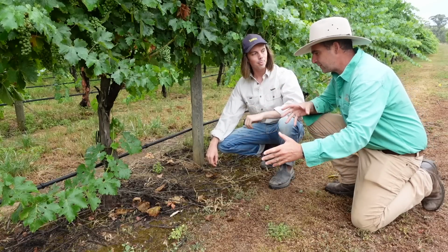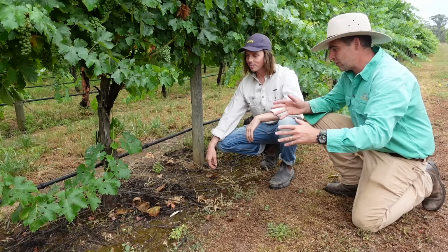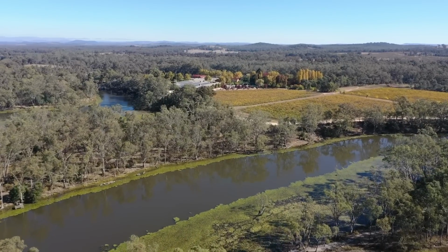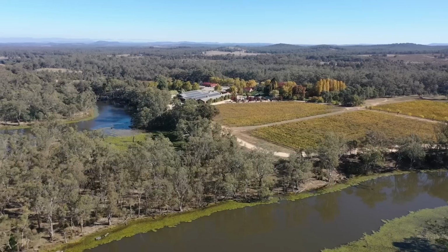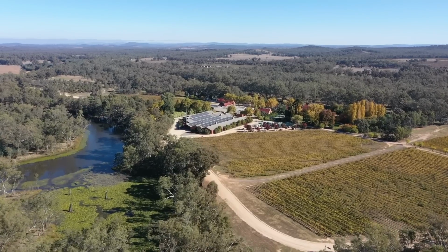So Lachie, this is very familiar to me. You've got a herbicided undervine swath, free of weeds. The predominant theory being there's no competition for nutrients for the vine. And we're on the main driveway here. It makes for a really nice looking appearance for visitors coming in and it makes for easy management, doesn't it? Yeah, and that's a key aspect of why it's still in play at Tahbilk here and why it's still something that we're keeping up amongst the different processes that we are doing.